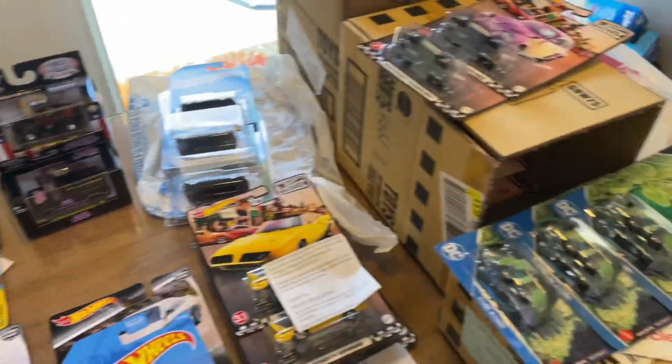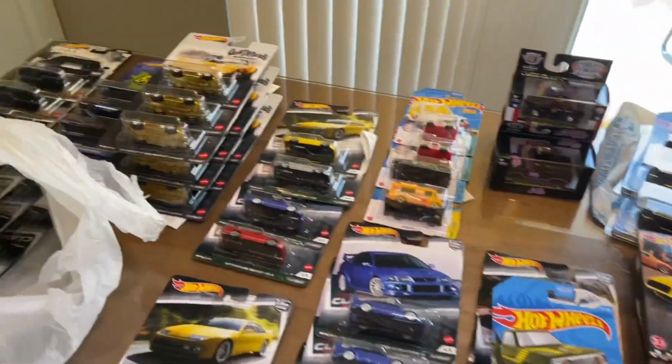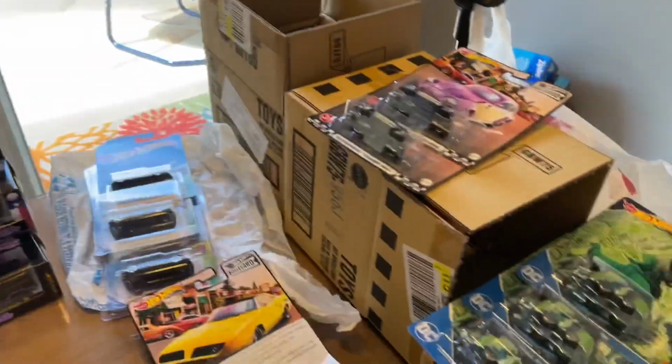And you gotta remember, guys, this is over like 2 or 3 months. Some of the receipts even go back to 21. Don't think I bought this all in one night.